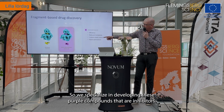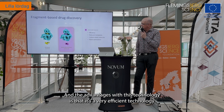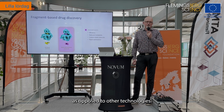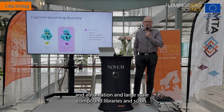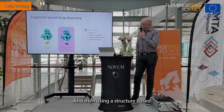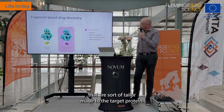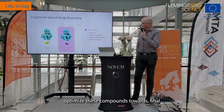So we specialize in developing these purple compounds that are inhibitors. The advantage with this technology is that it's very efficient and fairly easy to implement in a smaller company setting, as opposed to other technologies that require a lot of infrastructure investments, automation and large-scale compound libraries. In this case, we use smaller molecules in our screening libraries, which reduces the complexity of this exercise. Then, using a structure-based design approach, we develop custom-made molecules that are tailor-made to the target protein. This technology also allows us to fairly rapidly optimize these compounds towards final drug candidates.